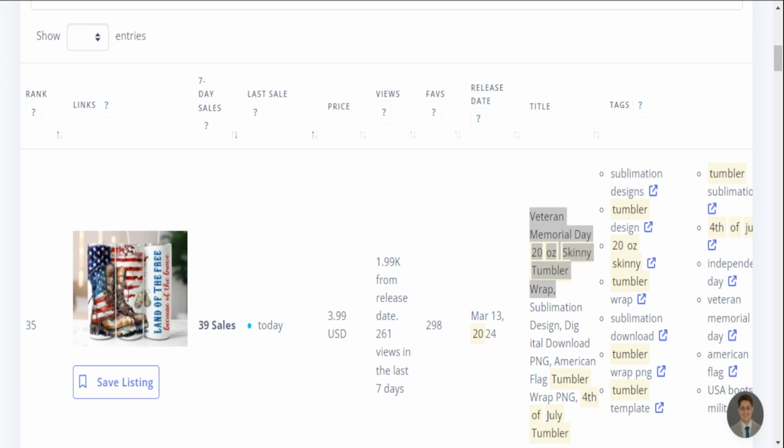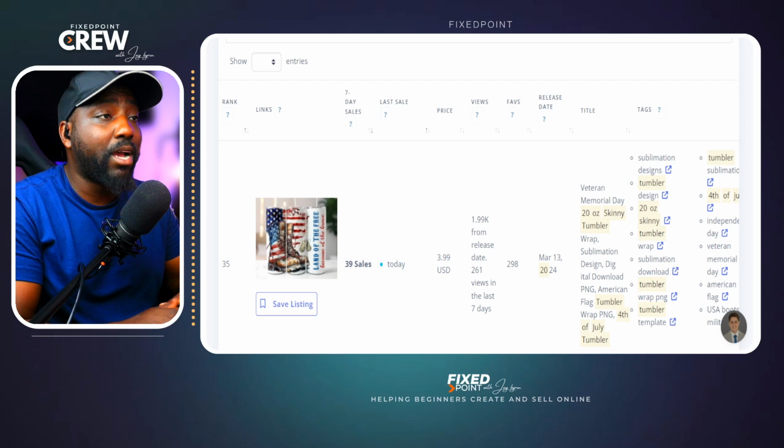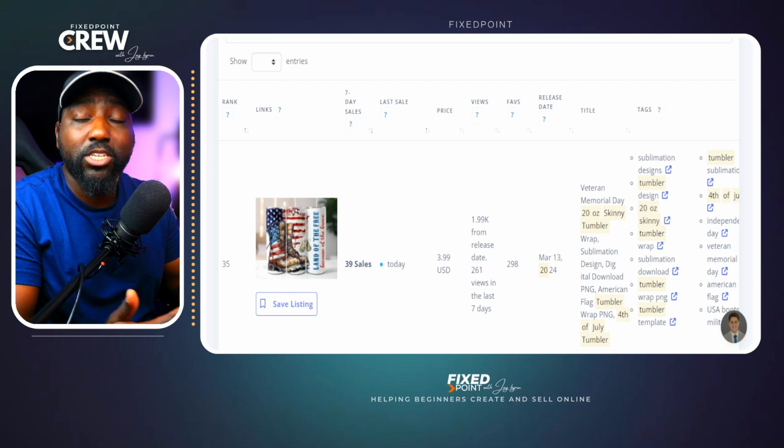Now, I can also look at the tags to see what they are using to drive in more traffic. And this is where we want to understand two things in regards to tags, and this can also be relatable to your title. We need to identify what our product category keywords are, and then what our micro niche terms are. When I talk about product category keywords, if you're selling t-shirts, then that is obviously the whole scale of how we can utilize t-shirts in different ways.